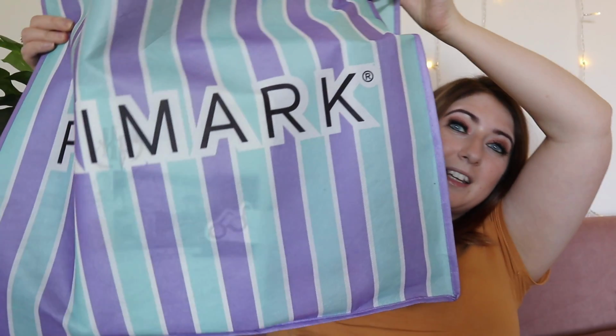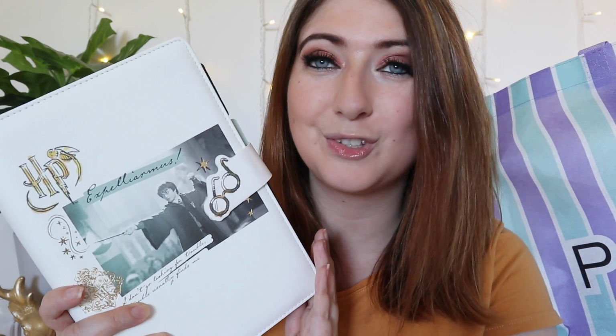So here's everything that I bought. There's not actually a lot of items in here, but the things that are in here are very, very cool. So the first thing that I grabbed when I was in store was this Harry Potter Filofax organizer, a back to uni piece of need. I don't actually go to uni, but if I went to uni, I would need this in my life. However, as a YouTuber, I do need to make notes and be organized, so this is where this will come into play. £6, and I actually thought it was really good value for money.